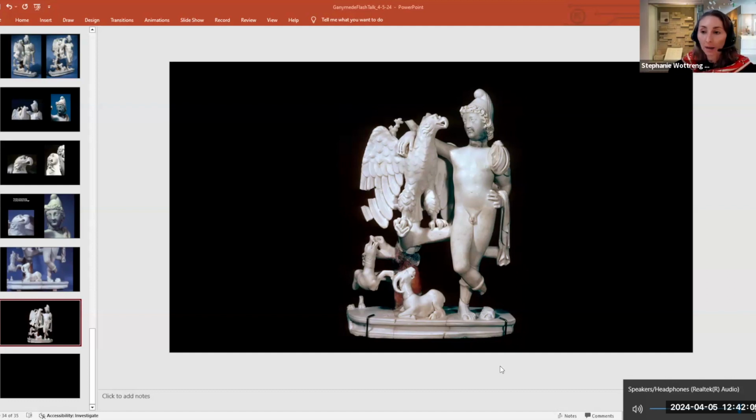Elaine, we have more of a comment from one of our docents, Dave Horrocks. He says, I saw the Ganymede at the Kelsey shortly after moving to Ann Arbor. I've always remembered it, and thank you. It introduced me to the Kelsey and a long relationship. Oh, wonderful. That was a long time ago.